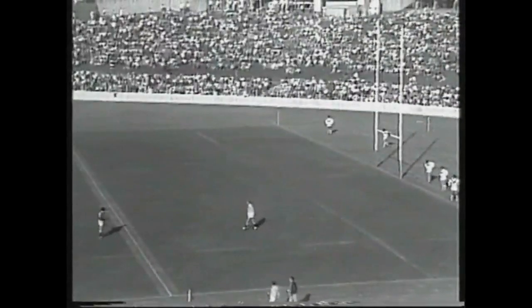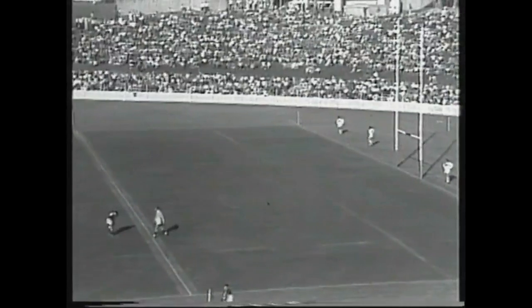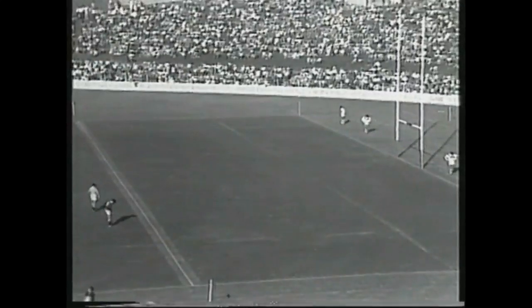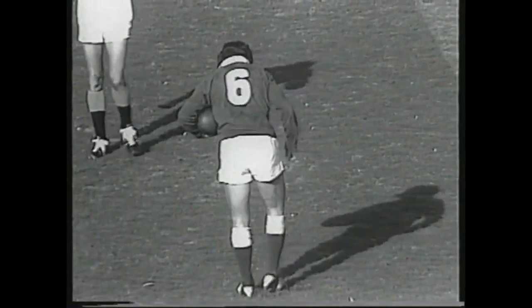Ground in excellent order. As I mentioned, a very good crowd. And the match being controlled today by Keith Page. The conversion attempt for the try will be taken by Ken Wilson. And at this opportunity, comments from Jim Lyle.